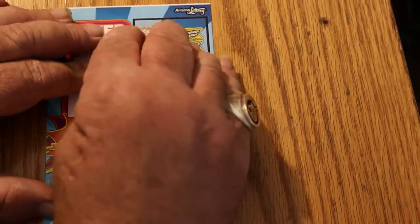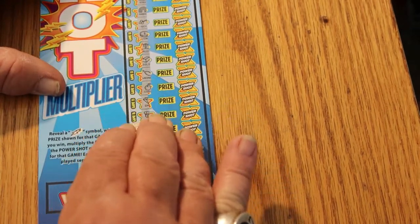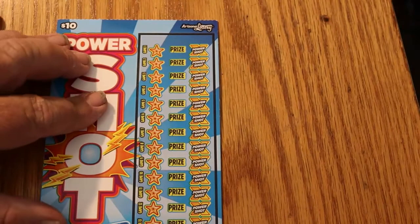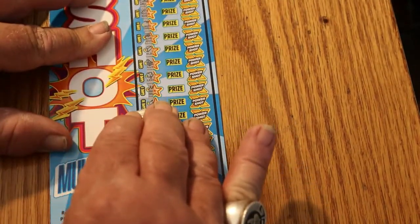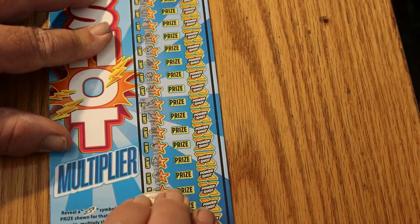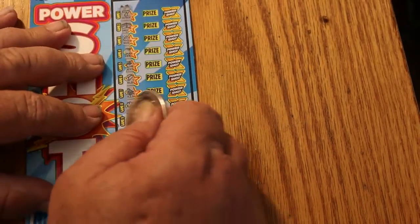All right, ticket 014. Can we get a back-to-back? And we cannot. Okay. Ticket 015. Nope. There's a lightning bolt right there. No. And we got one all the way at the bottom. So, two lightning bolts there and there.